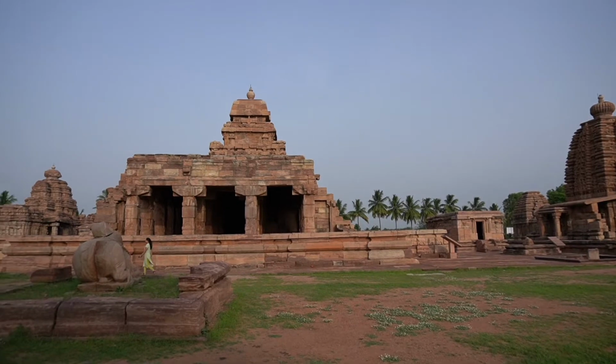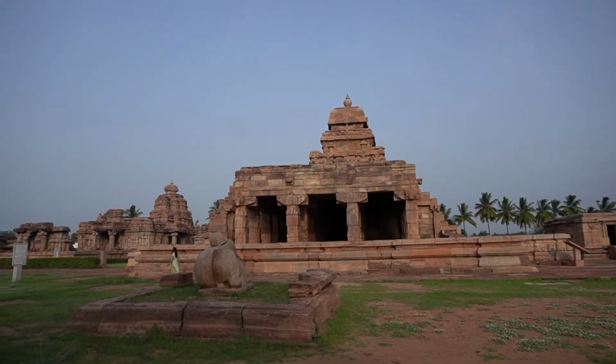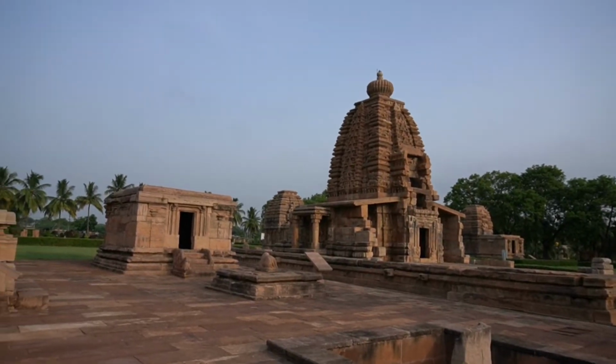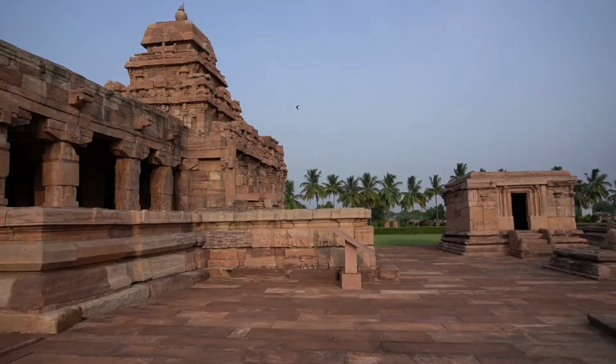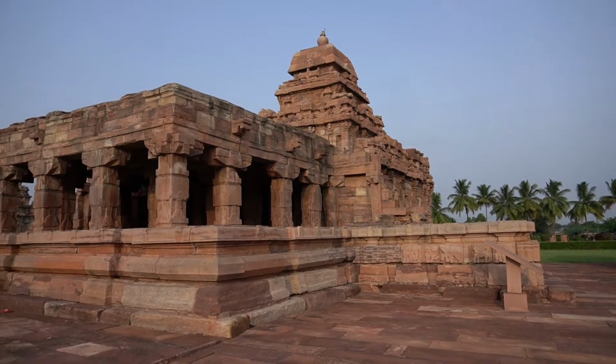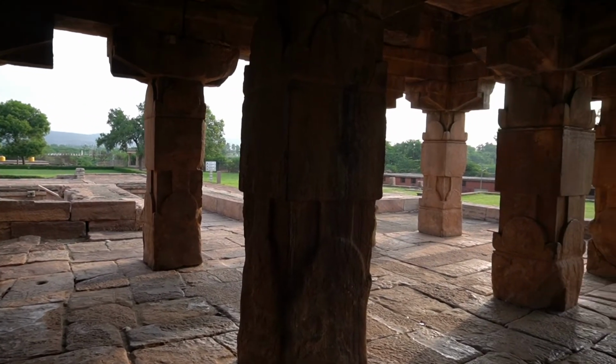This is Sangameshwara temple, built around 720 AD, a Dravidian style temple with inscriptions in Kannada of the patrons and donors. I was impressed by the excellent pillared Sabhagraha of this temple.